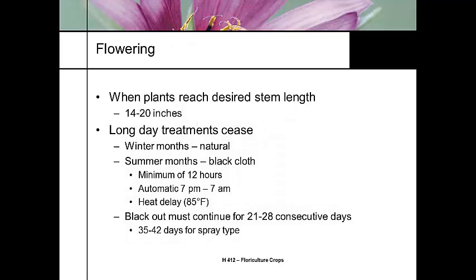When your plant gets to the length that you want to harvest it at, about 14 to 20 inches, that's when we start the short day cycles. And in the winter months, of course, it's natural. If you want to bloom in the summer months, you have to use black cloth. You need to have at least 12 hours of darkness. You want to do your night break at a certain time of day when you can avoid heat, high temperature under that black cloth, which is difficult to do. At 85 degrees, you're going to get a weak heat delay, and you have to have 21 to 28 consecutive days depending on your response group to get that bloom out.